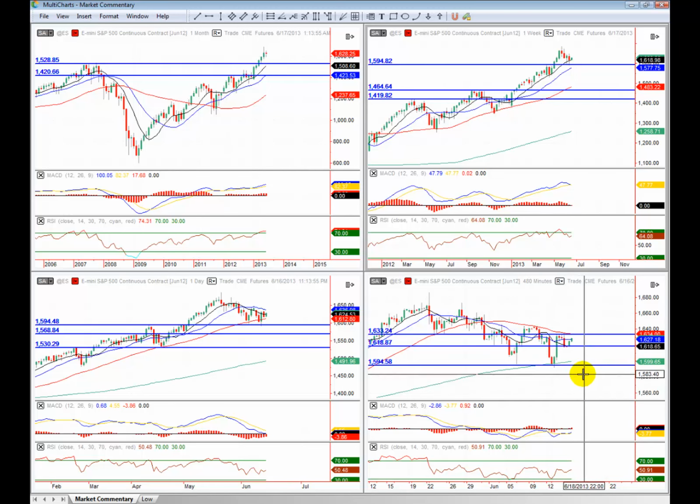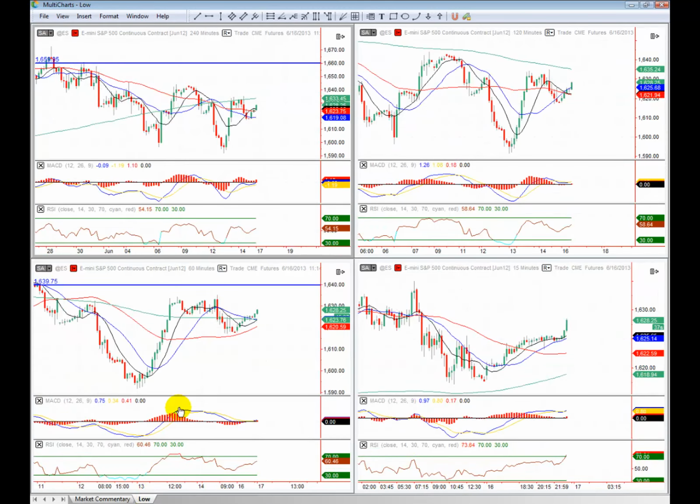So things are looking pretty bullish here for the big cap stocks. Looking at the 480-minute chart, it doesn't really tell us anything too new. We've got a reversal pattern setting up here at that 1594 level, with some slight divergence on the indicators. That tells us that potentially we're going to get a bounce off that level, which we did, and it's just a matter of whether we break this high right here and continue to move and get successive higher highs and higher lows.